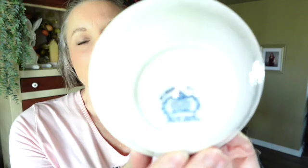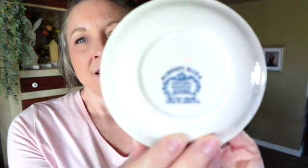Like a Betsy Ross. It's the Liberty Blue Historic Colonial Scenes Betsy Ross, made in England. The stamp on it. That is so pretty. So it just keeps finding these great little things like this for Independence Day. I keep thinking for my red, white, and blue summer decor.